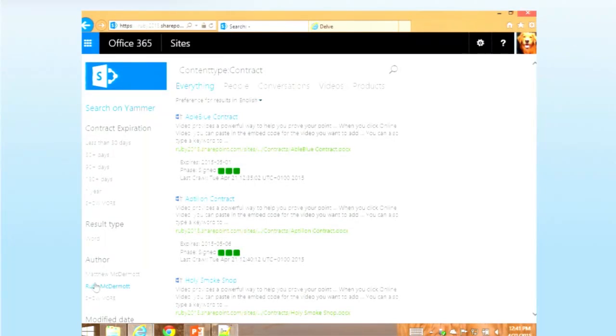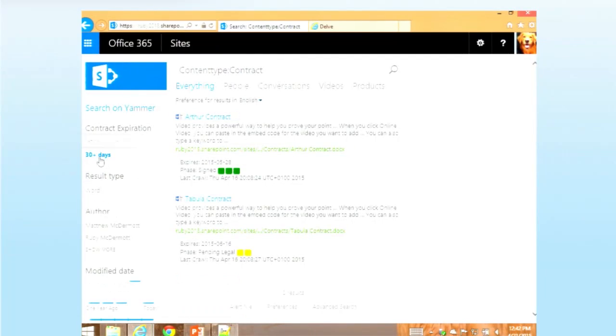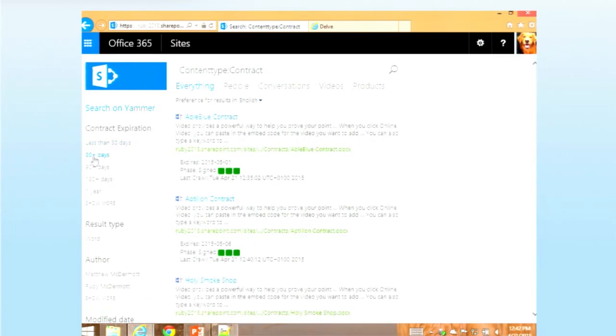It's because this web part happens to be configured to only show those 5 refiners, show more up to 2 years. So as you start working your way through these, you can start refining and actually having an actionable results page to help you find the different contracts that are up for expiration.